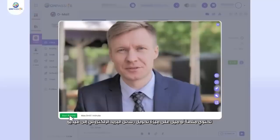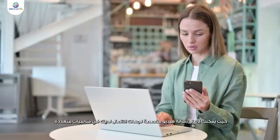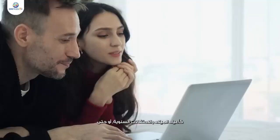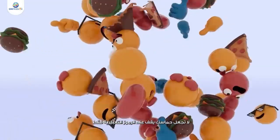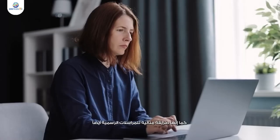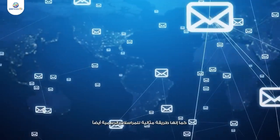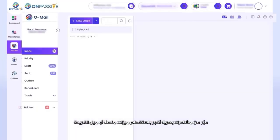OMAIL has an exceptional video mail feature. You can send personalized video emails to your contacts on special occasions like birthdays, anniversaries, or New Year. Don't limit your excitement with the emojis anymore. Send a video email to have a more personalized conversation. It's a better way to have an official exchange as well. Isn't it great? Express your feelings more freely by using OMAIL's unique features.